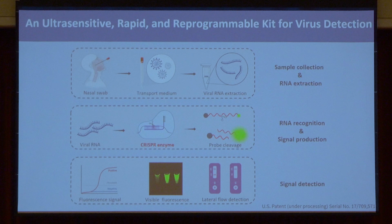Just a few months back, the WHO announced that the next pandemic is going to be even more deadly. So the question is, how do we prevent the next pandemic? Experts believe that the key to control the spread of any virus is fast and accurate testing. However, the problem is the tests we have now are either too slow or not sensitive enough.